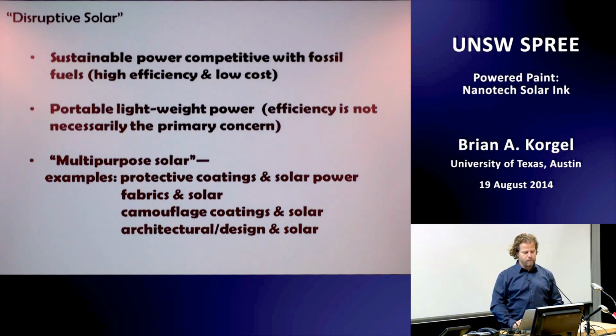There are a couple of other goals that we're thinking about. We're not the only ones, but I'm thinking about portable power. Okay, so how can you create energy harvesting devices that can be deployed in cities and urban environments, on automobiles, on airplanes, and that sort of thing. And in a lot of these applications, the efficiency is important, but it's not necessarily the primary concern. You're thinking about weight, form factor, simply how those things can be integrated into the environment.